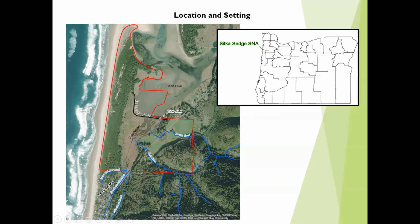This is No Name Creek. East Marsh is a name that has been relatively recently coined for this area, just to be able to talk about it. We have the ditch along Sand Lake Road, and then another artificial channel that goes through the northern part of Tierra del Mar into Sitka Sedge along this alignment. Tierra del Mar, of course, being this area down here.